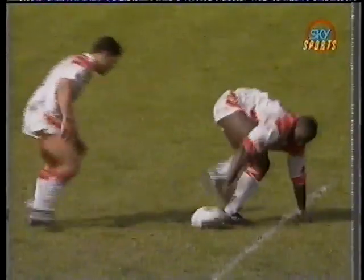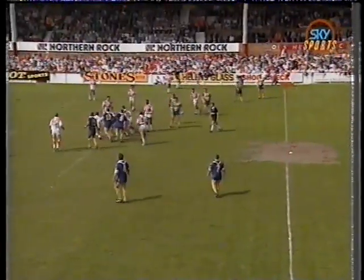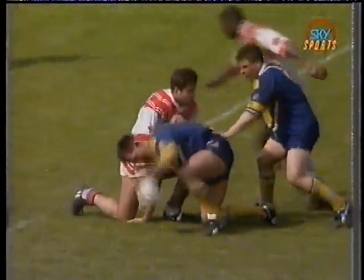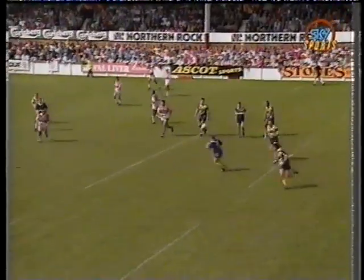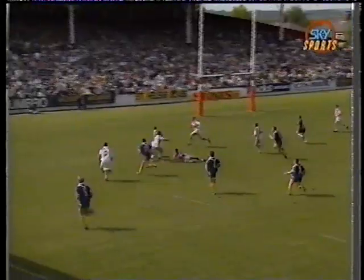These two sides, great rivals in the 70s. They met in no fewer than 6 finals in that decade. And they have always tended to produce classics. Well, this is a classic of a different sort. And Leeds, having soaked up all the pressure, have a chance here now with Tate.